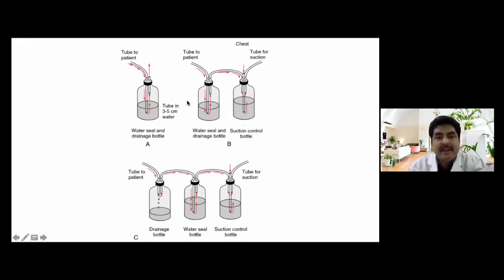But science has developed. Then next came the 2 bottle system. 1 bottle for the underwater seal, then air goes to another bottle, and the suction tube for the air. And next came the 3rd bottle, or 3 bottles. The inlet from the patient goes to the first bottle, not in the underwater seal. Then air goes to the 2nd bottle. In the 1st bottle, fluid is dropping down and air is going out. And in the 2nd bottle, it is the underwater seal. You see the underwater seal, air goes to the 3rd bottle, and from the 3rd bottle, air goes outside with the help of suction.